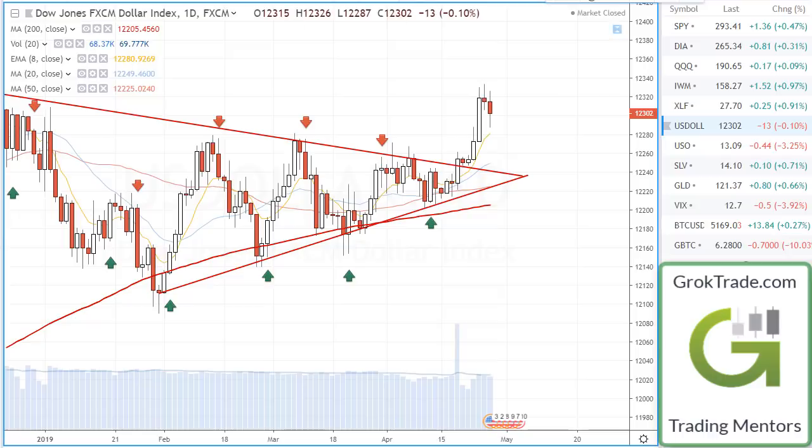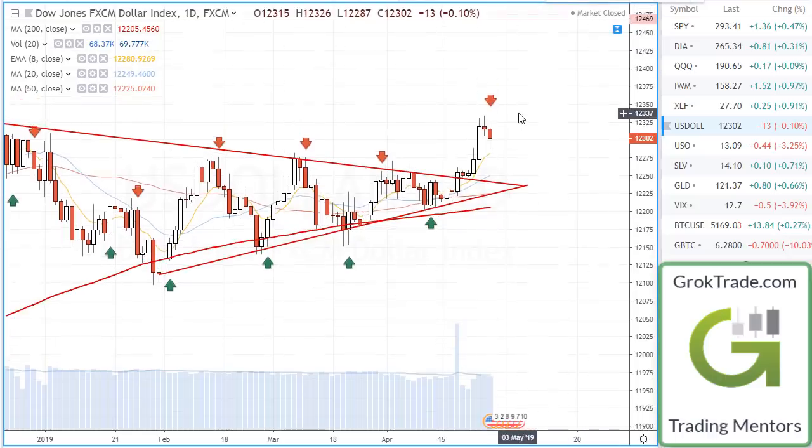US dollar. Oh, I'm going to put a sell on that one. So you're seeing me do this in real time. And only pay attention if you want to. If you're highly skeptical of my arrows, that's fine. I would be too. Only pay attention to the ones that you see me put on the charts, okay? Ignore the rest of them.